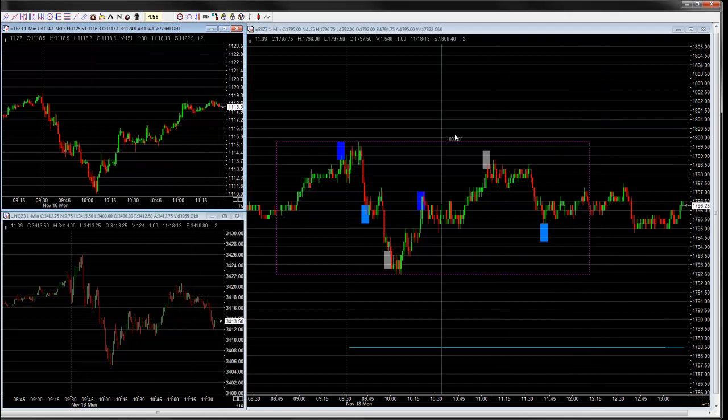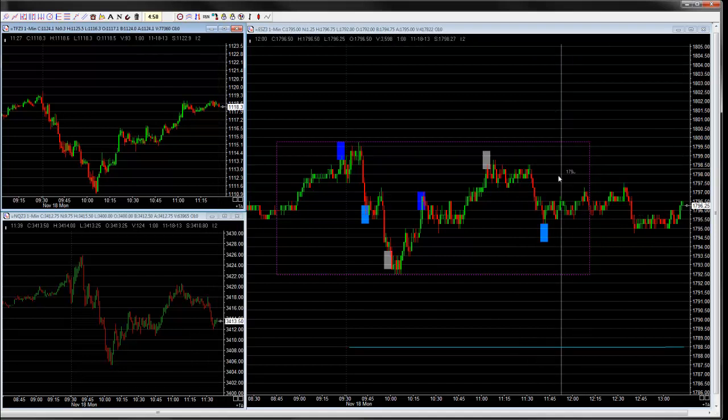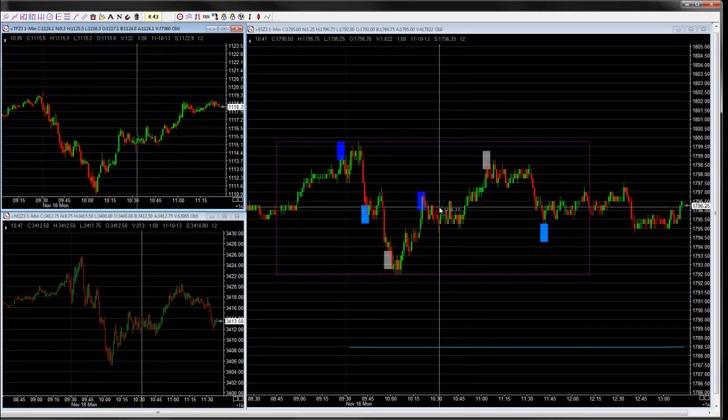Okay, again, you can use this box for reversion trades, to bounce off the edge. You can look for continuations, like it did late in the afternoon where it breaks through, or you can look for trades within the power box within the range. For example, power fading or looking to break these areas and push towards the edge of the box.